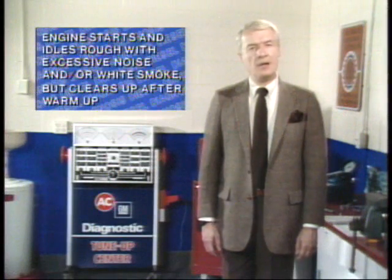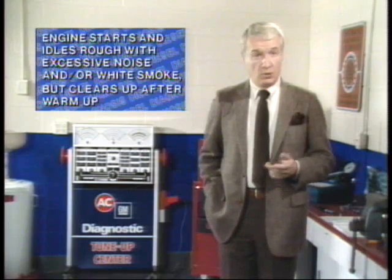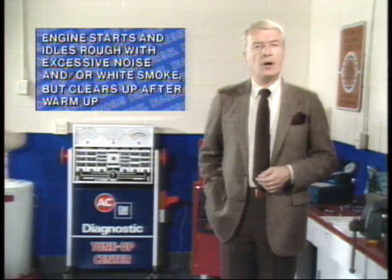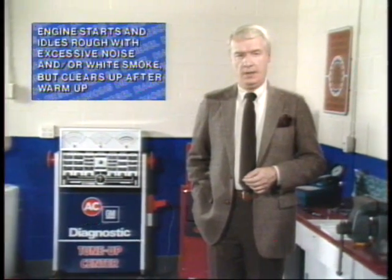A condition where the engine starts and idles rough with excessive noise and/or white smoke, but clears up after warm-up, could be caused by something as simple as an incorrect starting procedure. Try starting the car cold using the recommended starting procedure for a diesel engine as published in the owner's manual. If this should turn out to be the cause, advise the operator on the correct procedure.